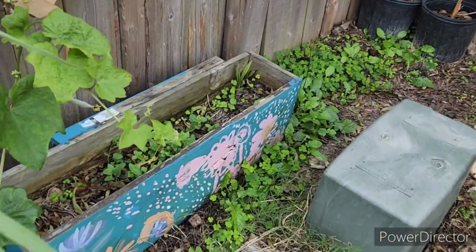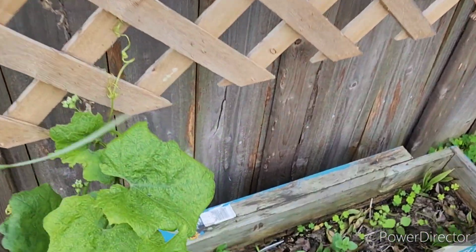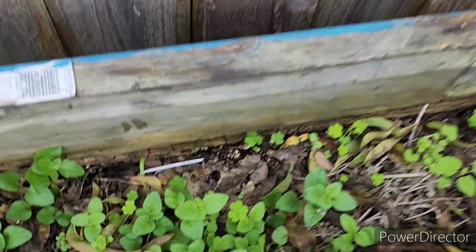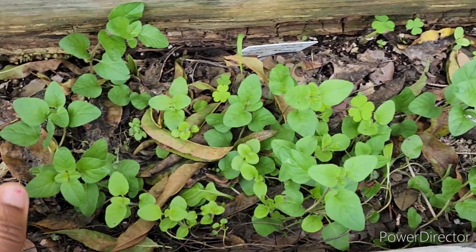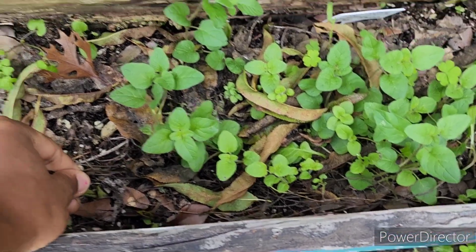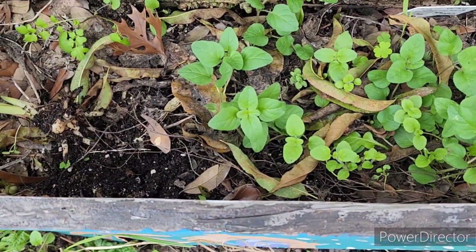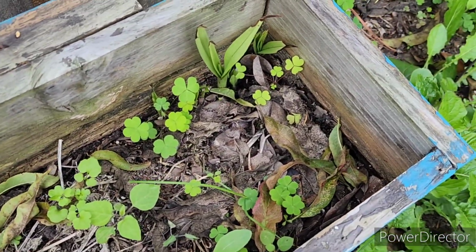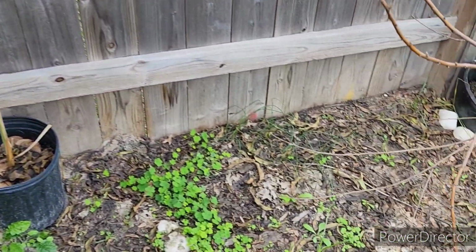I'm going to redo this pot. You see, the loofah has found a new trellis to climb. I'm going to redo this pot. I'm going to save my oregano from these weeds, okay? Save the oregano and redo this whole pot. Like, dig everything out, see? Because what is all that? That's too much. Replanted turmerics. Those will pop out in the spring.